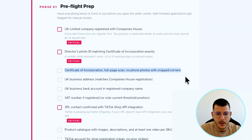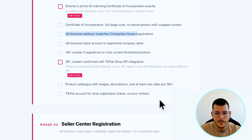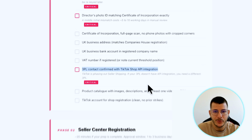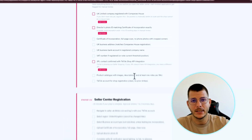The next thing is certificate of incorporation, which should be a full page scan, no phone photos or anything like that. The UK business address, which is a must, obviously. UK business bank account, so TikTok shop can pay you out once you earn money on it. VAT number, if registered, which should be really for any e-com these days. 3PL contract confirmed with TikTok Shop API integration. Product catalog with images, descriptions, and at least 1 video per SKU.